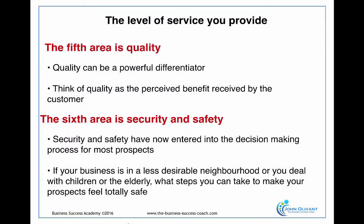You could hire security personnel, or if you're a building company, you could offer to guarantee the quality of the subcontractors you hire. You could advertise that you perform DBS checks on all your subcontractors, for example.